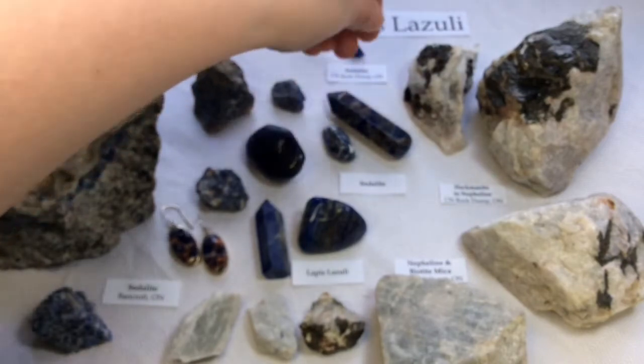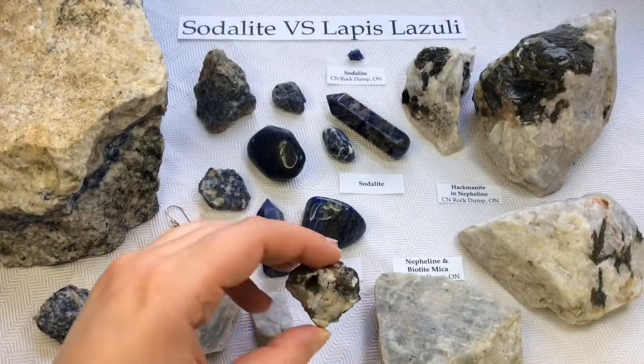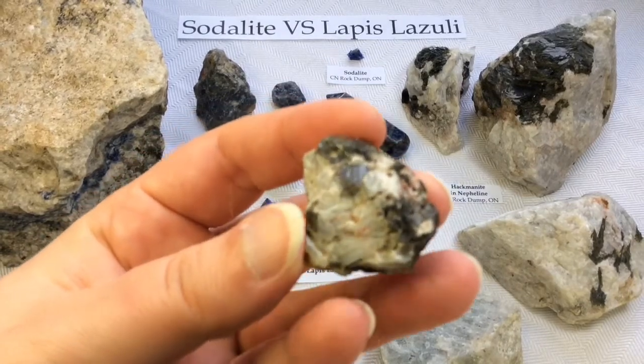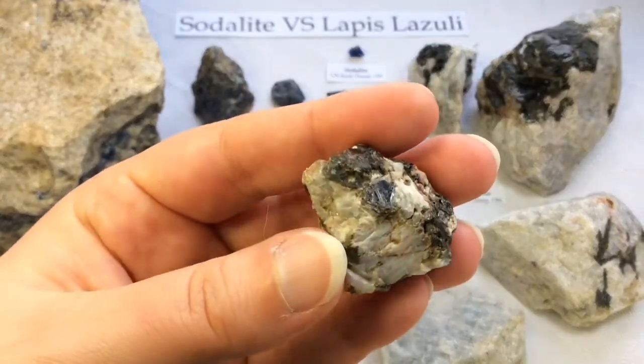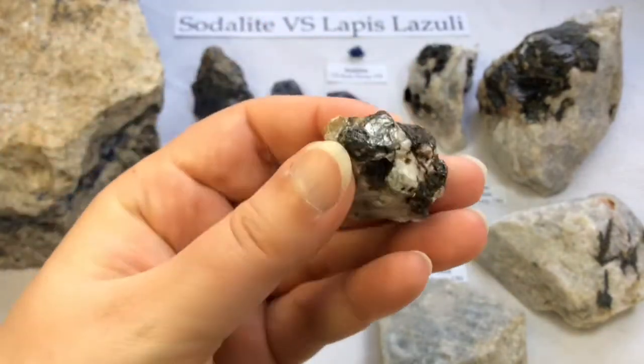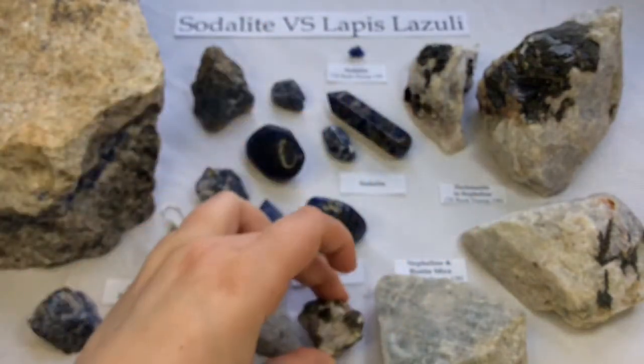Okay. And then there's this one right here that has that black biotite mica on it. That is also very common from that area. And we'll see more of that later.